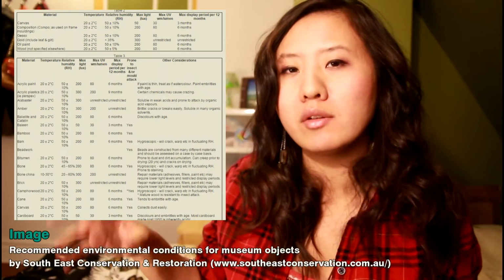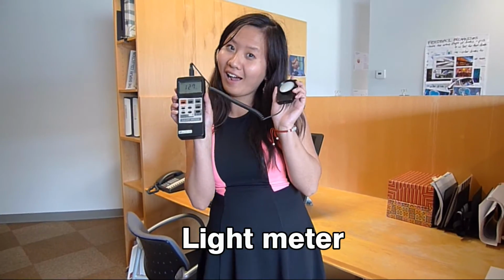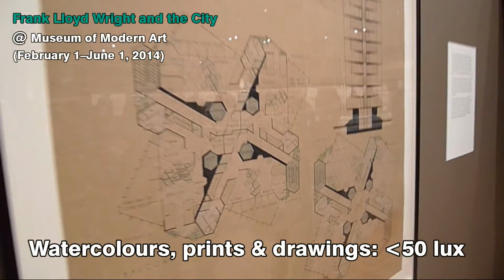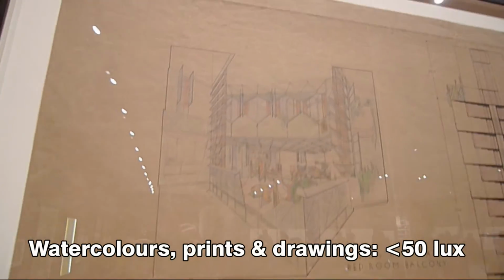So museums generally have a set optimal level for displaying different types of art. Light levels are generally measured with a light meter, and the unit of measurement is lux. Different materials have different sensitivity to light, and therefore there are different optimal levels depending on what your material is. For example, oil paintings are usually displayed at 150 lux, while watercolors and prints and drawings on paper are displayed at less than 50 lux, which is very dim. In comparison, a typical office space is about 500 lux.